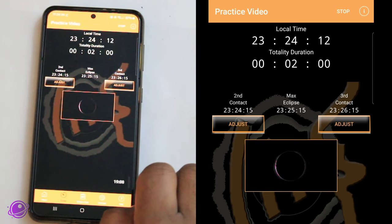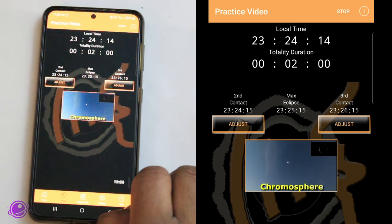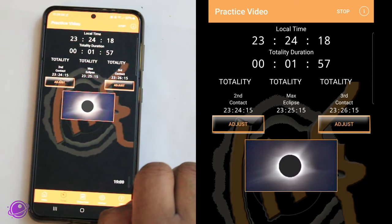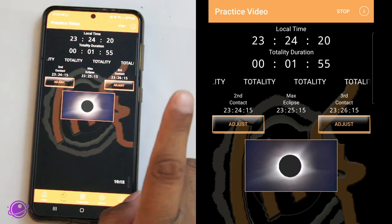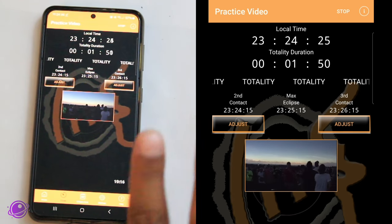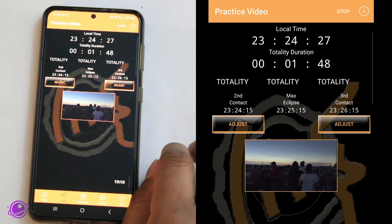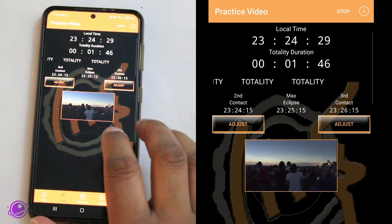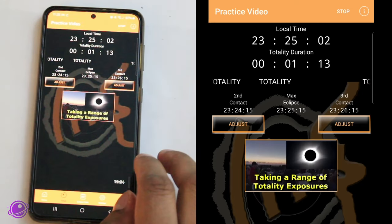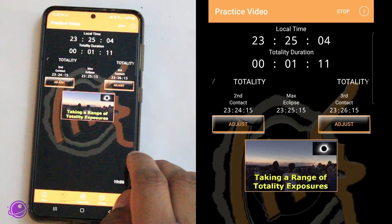5, 4, 3, 2, 1. Glasses off, glasses off. So the glasses off part is going to be helpful. This is why I want to set this up with a Bluetooth speaker. Observe for planets and stars. Because there will be other people around me, and I want to announce it to everyone around me. Max eclipse in 10 seconds.